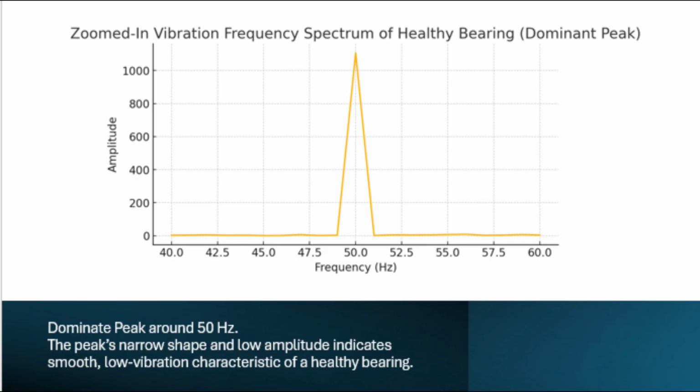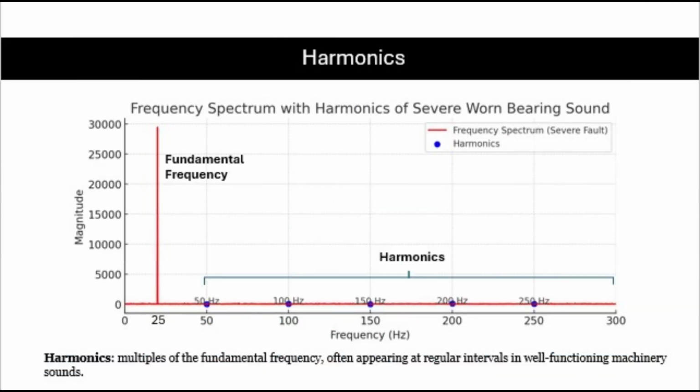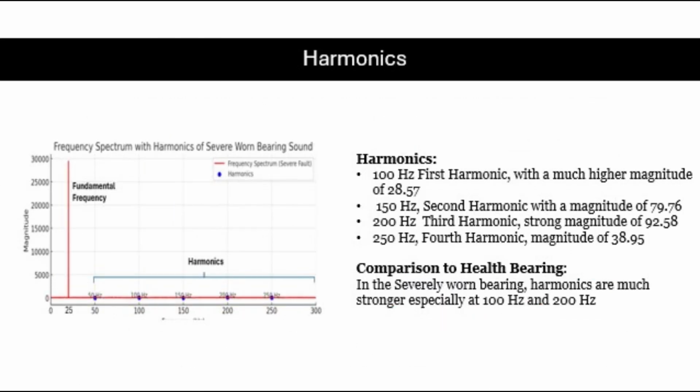The frequency diagram of a healthy bearing shows a characteristic dominant peak around 50 Hz. The peak's narrow shape and low amplitude indicate smooth, low vibration characteristic of a healthy bearing. Harmonics are multiples of the fundamental frequency, also known as the dominant peak, often appearing at regular intervals in well-functioning machinery sounds. In this example, we are looking at a severely worn bearing.